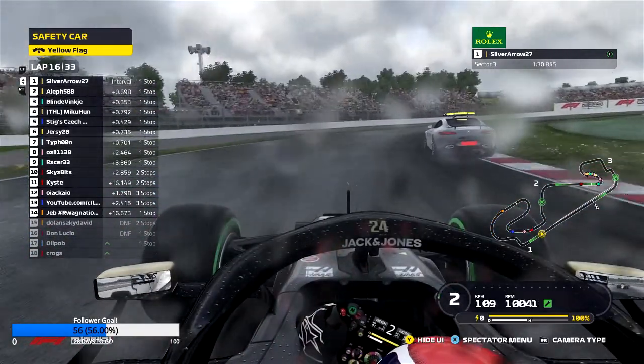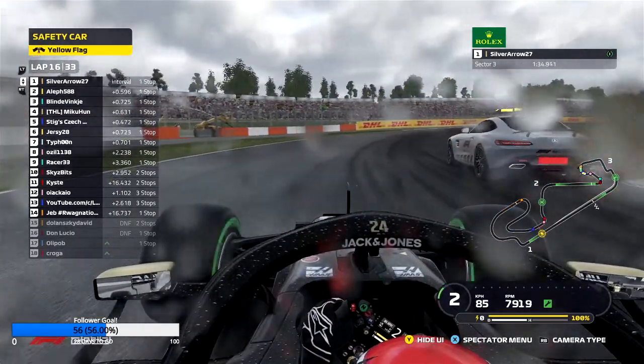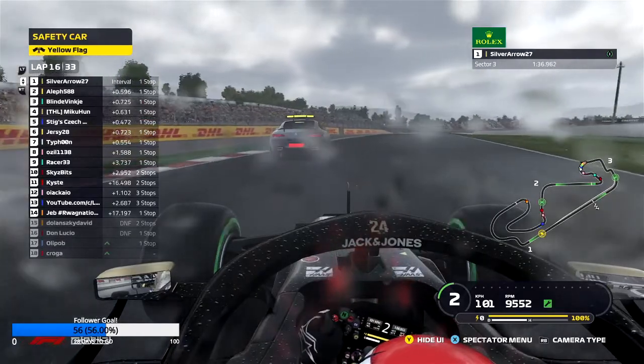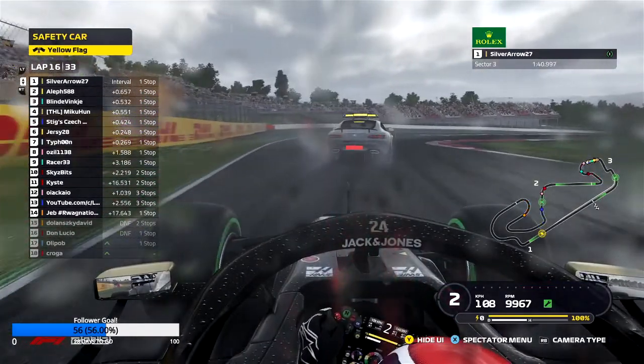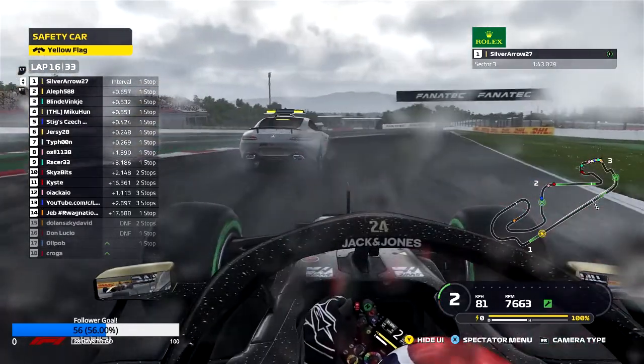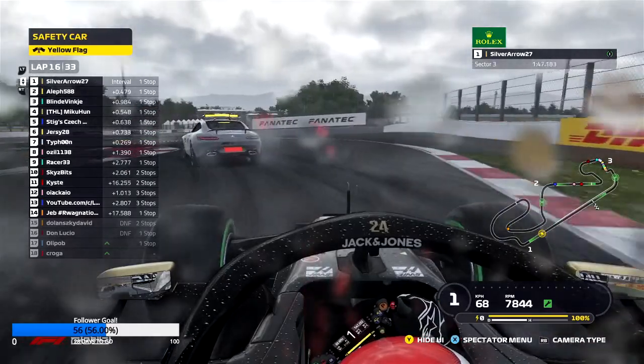For those just tuning in, it is lap 16 here in Spain, and we are under safety car conditions in this weather-affected race in Barcelona. Silver Arrow in the lead of this race for the entirety. He was our pole sitter, and he has had quite a dominating drive thus far.